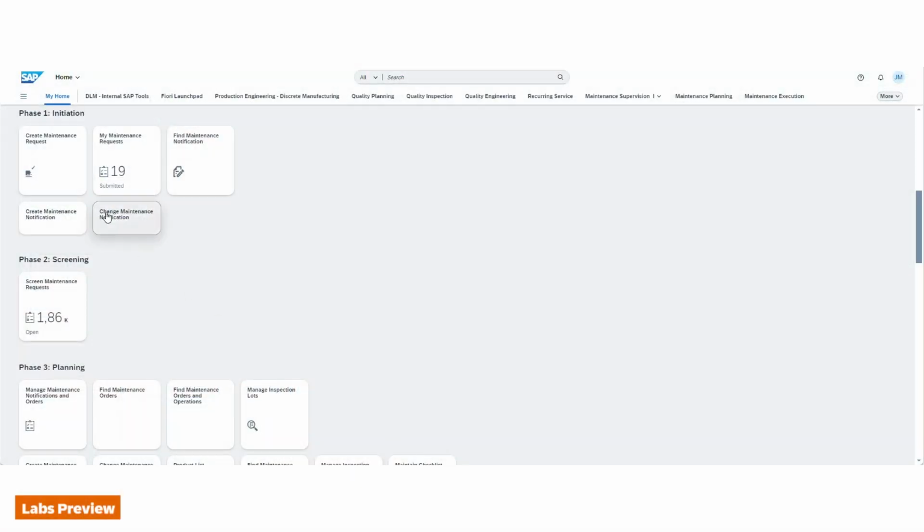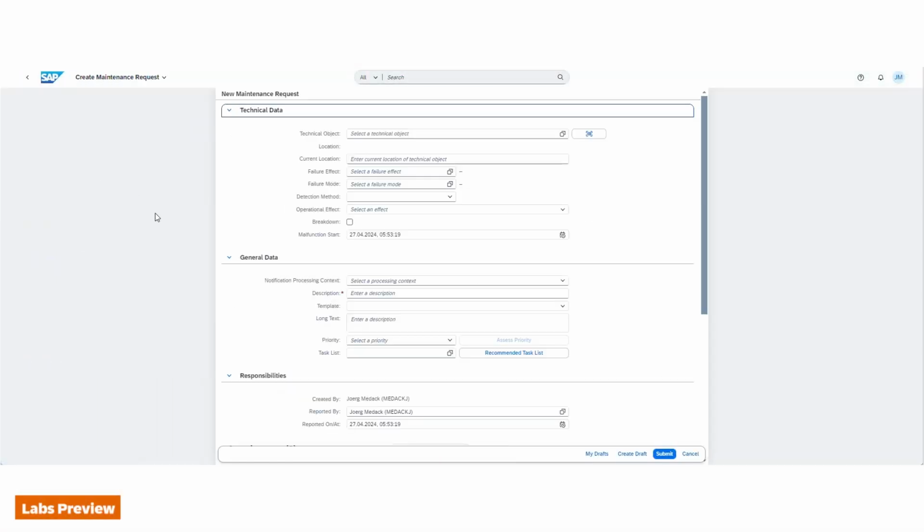Thanks, Jörg, for showing the whole process loop. We know in reality that there are emergencies and unplanned situations. In these cases, how can we simplify the process? Thanks a lot for the question. That brings me directly to our roadmap item. With the next release, Feature Pack Stack 2, we are introducing a task list field to the Create Maintenance Request app.